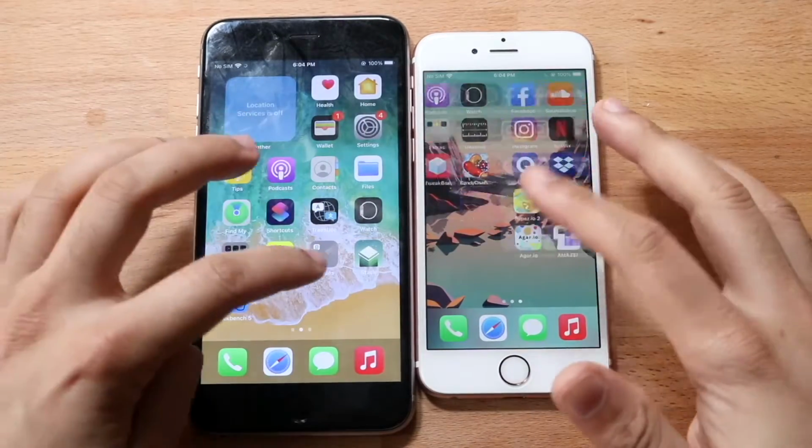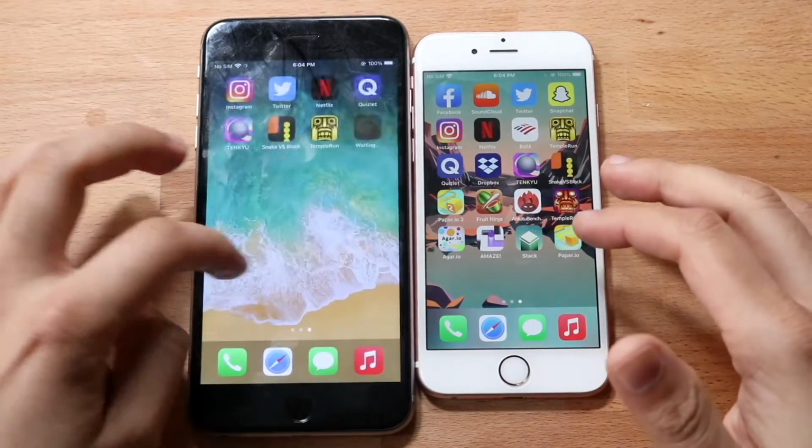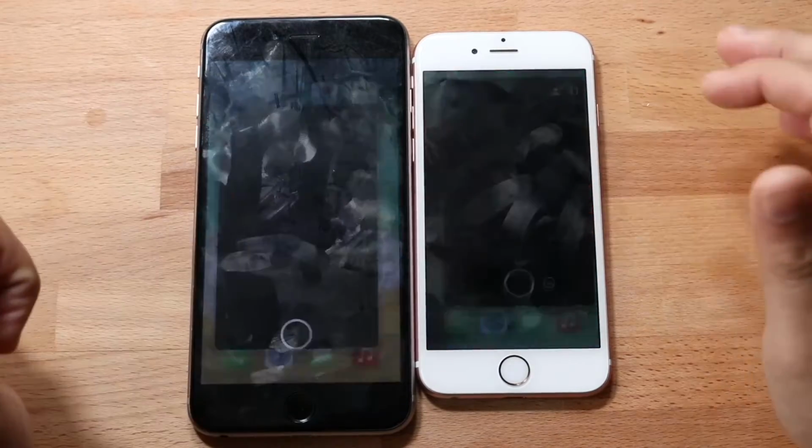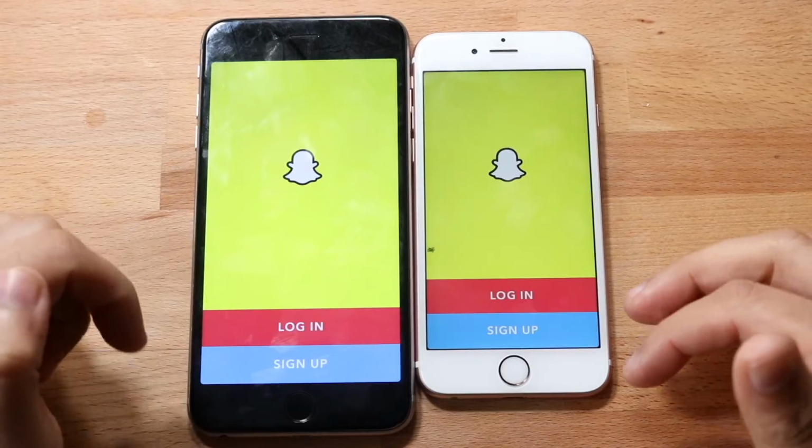As always, I have a bunch of these third-party apps. I don't want to spend a crazy amount of time on here because, like I mentioned, they have the same exact thing for the most part. So Snapchat 3, 2, 1. 6S Plus again is the faster one.